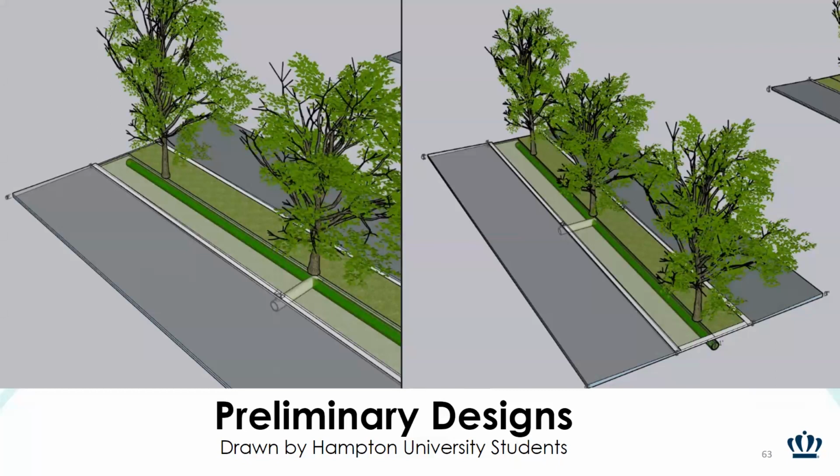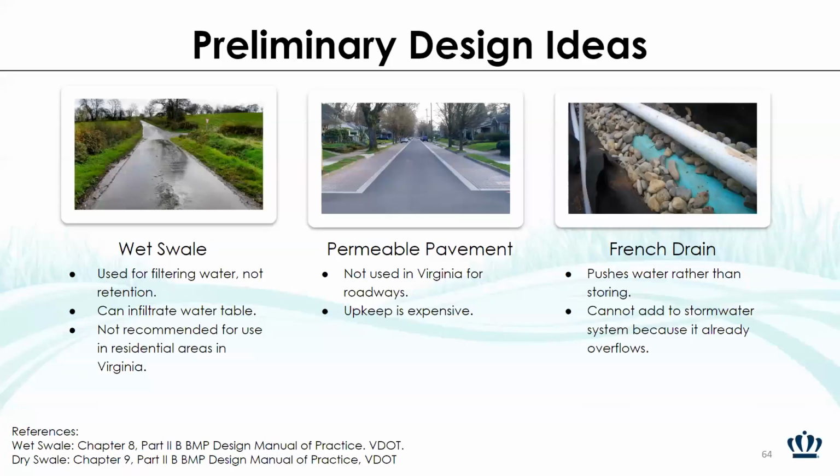The reason we ended up shifting from this is because, like I mentioned, what this would actually do is accelerate the water going into the existing line, and it would just cause more water to rush to the creek, which is opposite of what we needed. So we moved on from this design, which led us to a couple of other ideas.